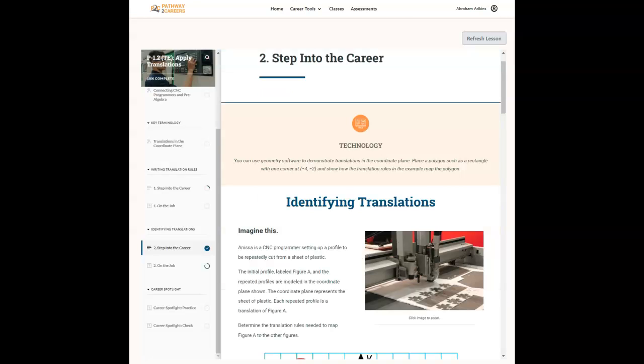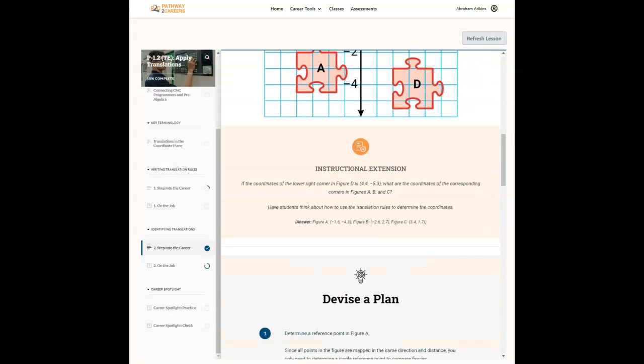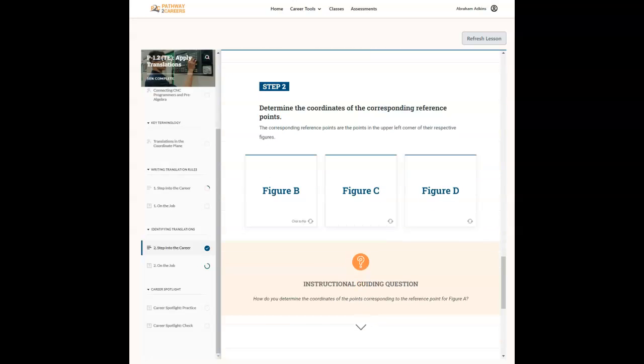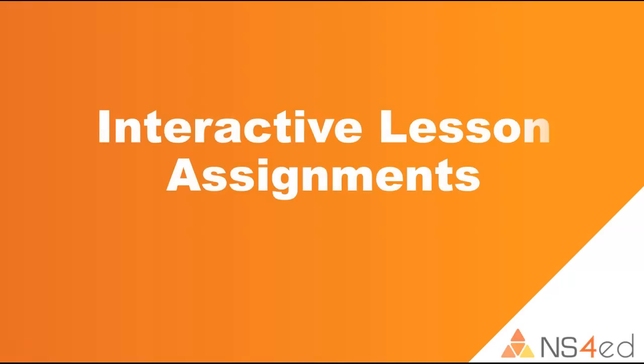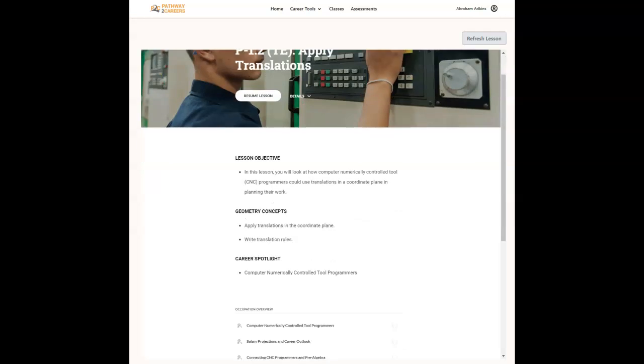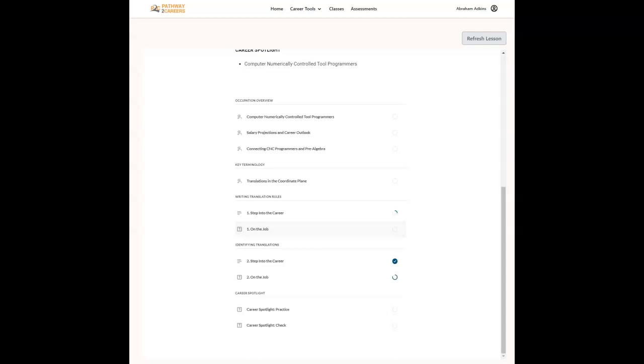In the teacher editions, teachers have access to various teacher callouts indicated by these light orange sections. In fact, some of the citations will refer you to these callouts, indicated by the callout header. Some of the citations will ask you to review the interactive lesson assignments for questions and their corresponding answers or teacher notes. The lesson assignments are indicated in the course outline by the sections with the question mark.